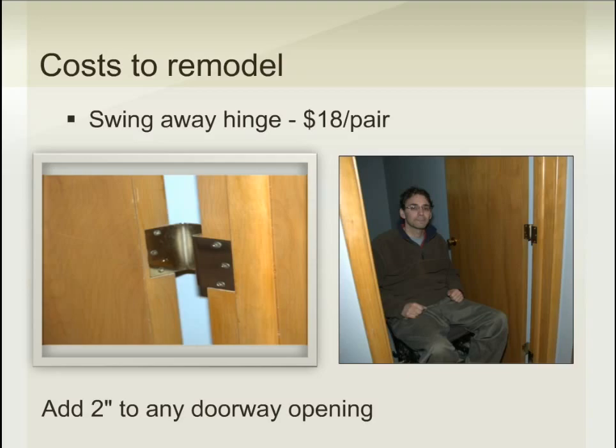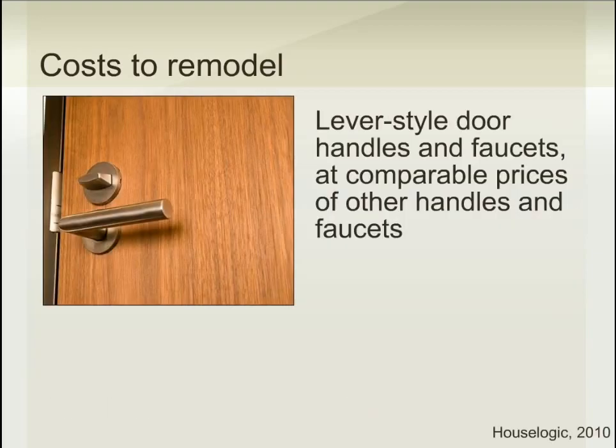So I know some of you are remodeling an existing home, and this is one that I got to visit, where this gentleman in a wheelchair just bought an $18 pair of swing-away hinges, giving him the 2 inches that he needed so he could now get in and out of those rooms. What a simple investment to just change out the hinges and get 2 more inches of width through the doorways.